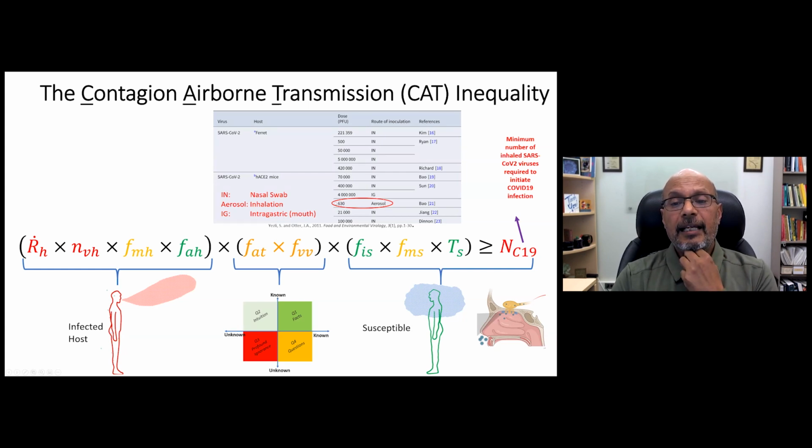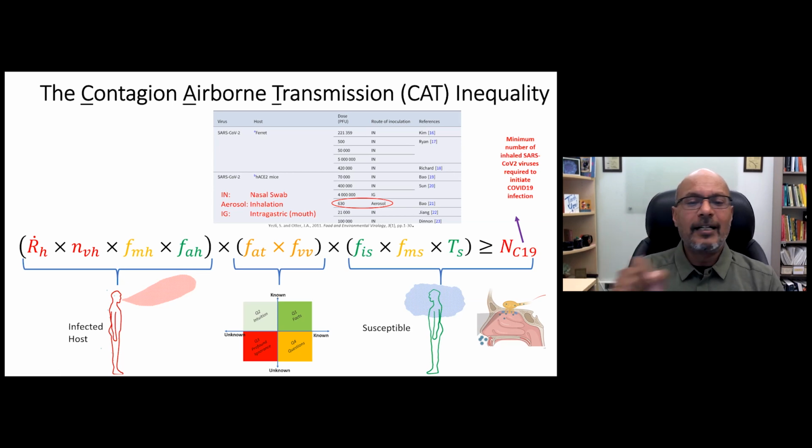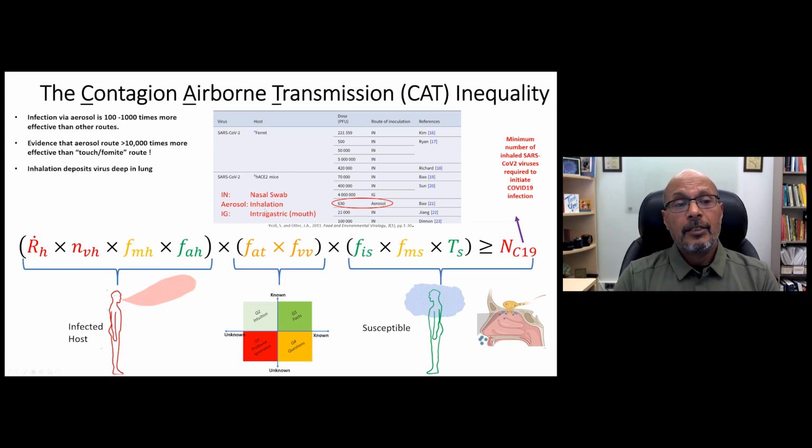You can see that the aerosol dose is about 600, whereas most of the other ones are 400,000, 70,000, 20,000. The other modes of transmission are the nasal swab, where you take a virus-infused fluid and swab the nose of the animal, or the intragastric route, which is through the mouth, through feeding the animal. The bottom line is that the aerosol route is at least 100 to 1,000 times, if not more, effective a way of transmitting a virus than any other route.